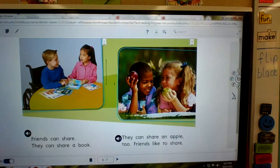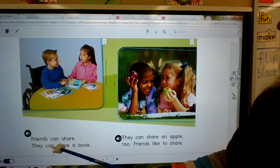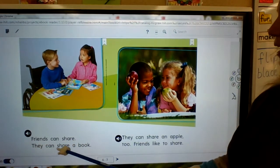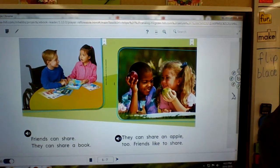Let's see. What are they maybe all doing here? Maybe sharing? Let's see. Friends can share. They can share a book. Your turn.